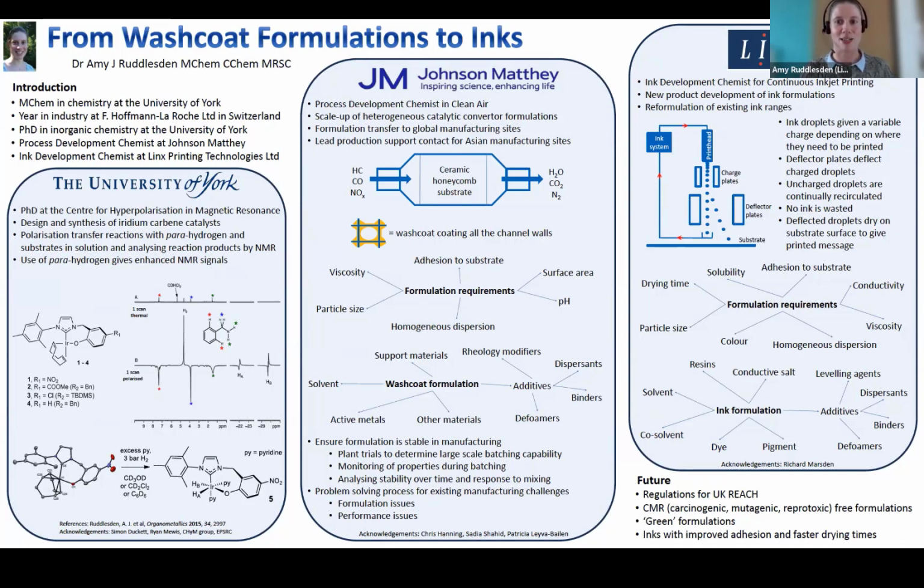But actually formulation is much wider. And although I only joined Linx late last year, so I've just completed 6 months with them. And actually at the start, you're thinking, oh gosh, I've not done anything. I had no experience of ink development at all. But actually, my previous experience, things do all relate. So it's thinking a bit less tied to one project or one formulation work and thinking a bit wider. Actually, it's all the same, all very similar. I totally agree. Thank you, Amy.